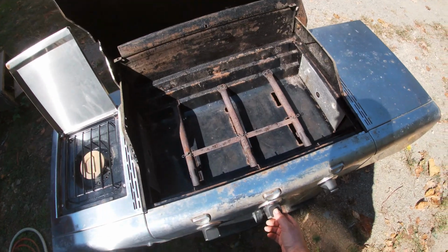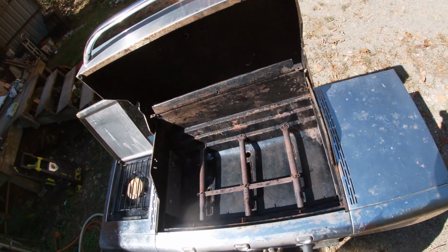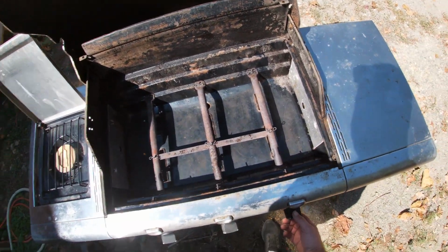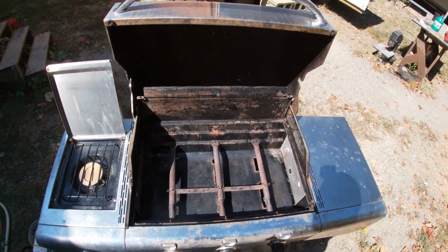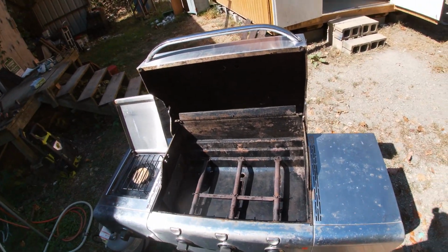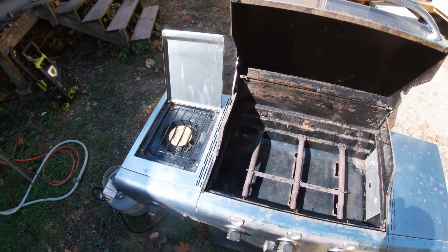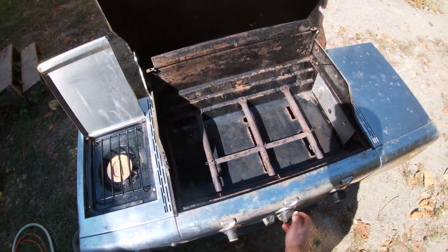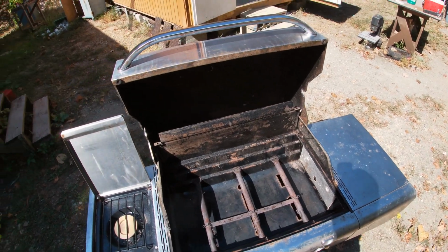I guess I should have put this in the shade, huh? You can't even see it. Well, there you go. I can barely see it. I don't know if y'all can see it. I'm going to turn this thing off and scoot it over in the shade so we can see what we got going on here. All right, I'll be right back.